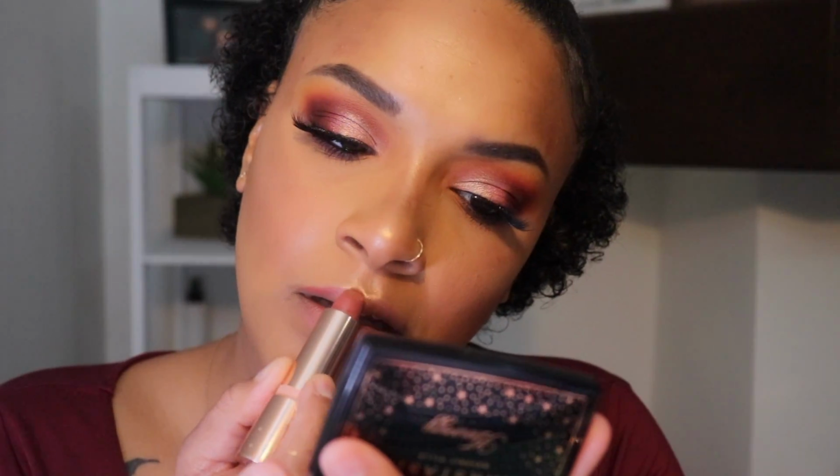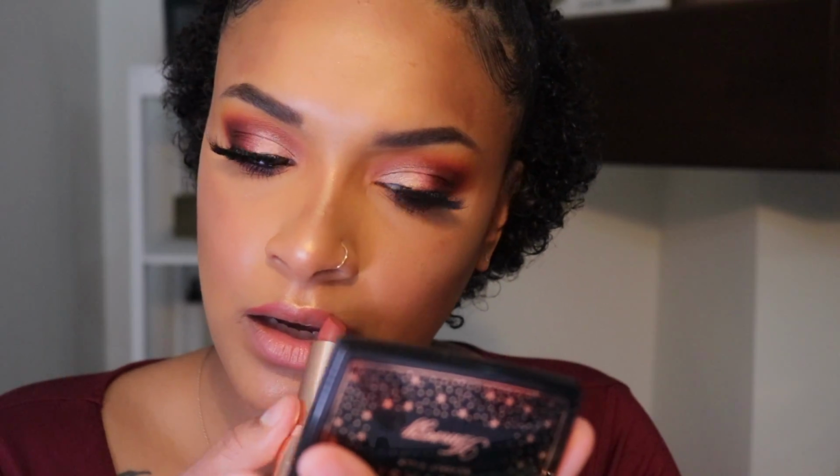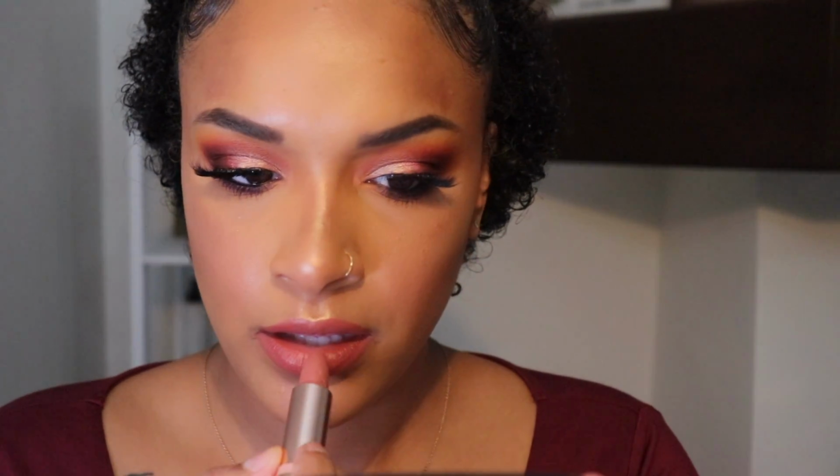Lashes are on. Alright, next I'm going to be going in with the ColourPop Luxe lipsticks. These are in the colors La Lady and Overlay. And lastly, I'm taking Overlay, which is this kind of color, and we're just going to put that right in the center of the lips for kind of like an ombre. And this will give the appearance that you have bigger lips as well.